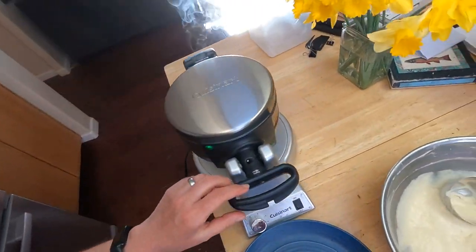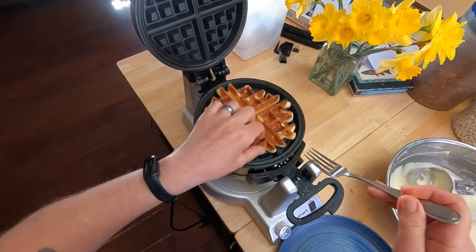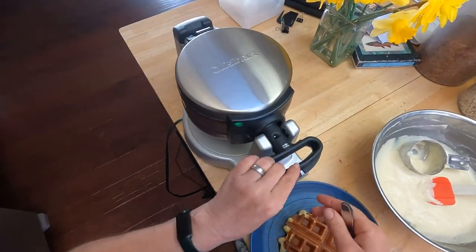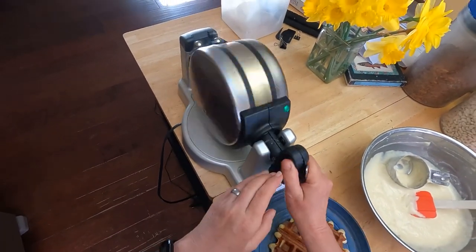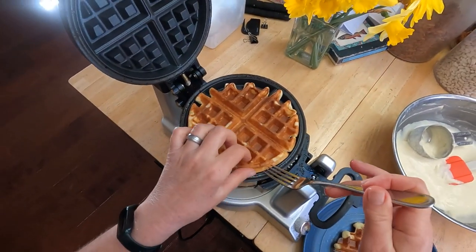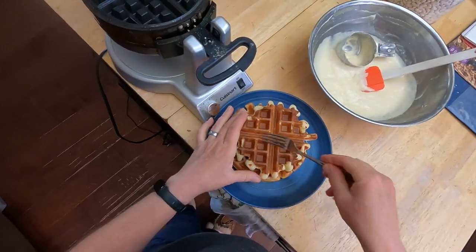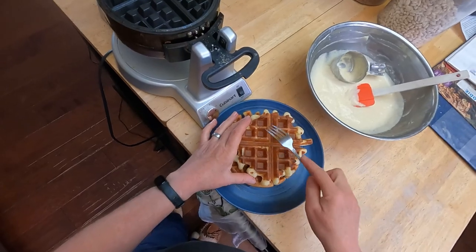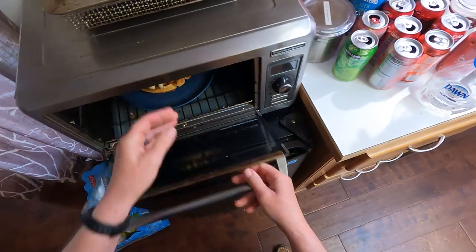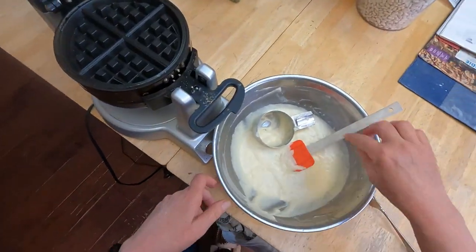All right, this beeps when things are done. There we go, waffle number 1. It's obviously got adjustments for color as well. Did a better job of the size on this one. Beautiful. Can you guys hear that? That's what I'm looking for. I'm just gonna keep these warm in my toaster oven. And we're on to round 2.